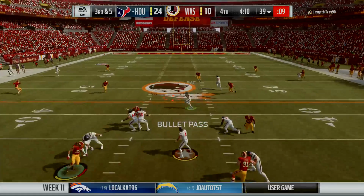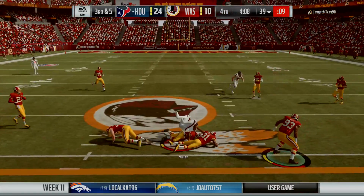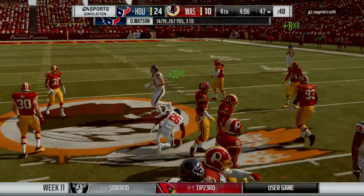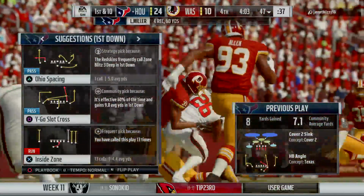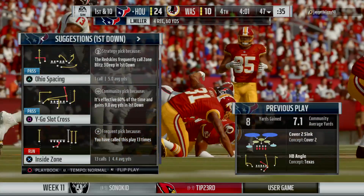Watson from the gun on 3rd down. Open man is Miller. He's got it. And he's got the first down yardage as he brings this up to the 47. 8 yards on the pickup there, and it moves the sticks.